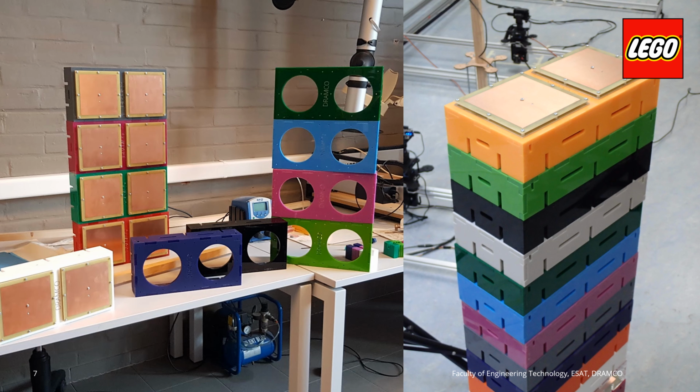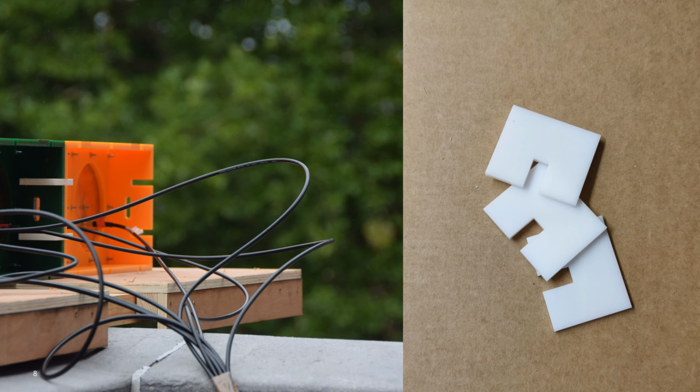Every holder consists of two patch antennas and is made out of plexiglass. The holders are fixed in place by mounting fin connectors between two holders. These connectors you can see at the right side of the slide. The holders have notches on all edges which allow for connecting holders in different topologies.